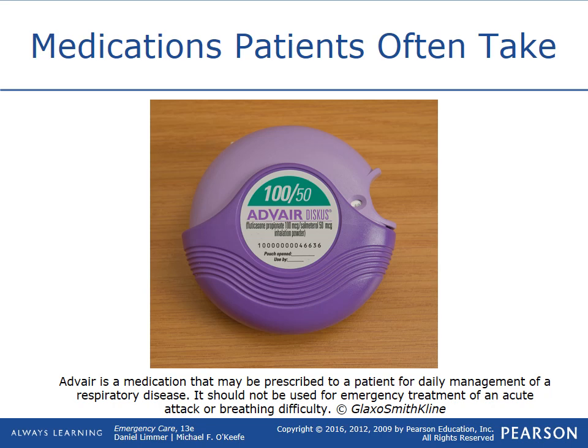Sometimes patients take medications for specific problems. Advair is a medication that may be prescribed to a patient for daily management of a respiratory disease. It usually isn't used for emergency treatment of an acute attack of breathing difficulty.